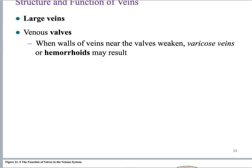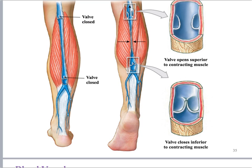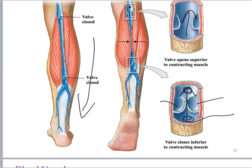Varicose veins would be where those valves have weakened. Hemorrhoids can also result from the weakening there. So here's an example of some valves in the leg. So these are bicuspid valves. They have two flaps. So when the pressure here is greater than the pressure here, this valve will open and blood will go through, and then they'll close, and that'll prevent blood from going backwards.